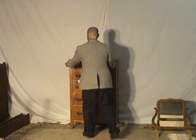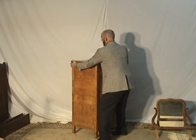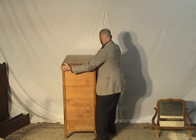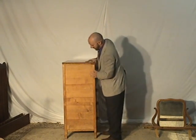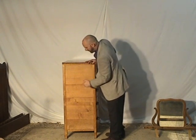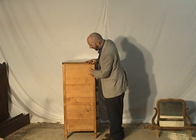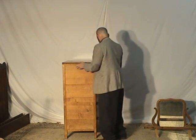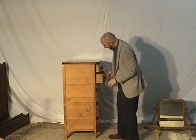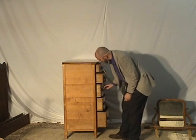Show you the piece, its physical shape. You know, it's a heavy chest, a lot of space, just a big, strong, heavy chest. The side here, it's a strong, heavy Birdseye maple board. You can see the dovetailing on all the drawers.